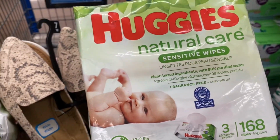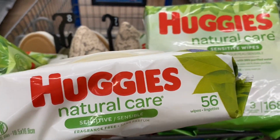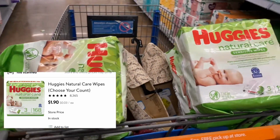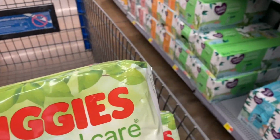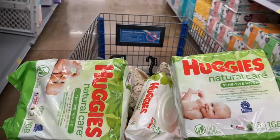Guys, I finally found the Huggies. $168 for $190, which these 56 are also ringing up $190. So I'm super excited. I got a couple. I got like 5. My best friend's having a baby, so she's gonna be super excited. This is the barcode. Very happy about that.